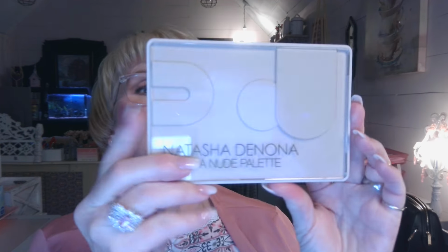All right. Beautiful color. Beautiful color combination. Love the pink. Love, love, love this. Natasha Denona, I need a new palette. This is definitely a great everyday palette to have if you like to use the nude combinations, which are extremely flattering, I think, for just about everybody's color palette, whether you have dark hair, light hair, dark eyes, light eyes, whatever combination. I think it's just a great nude combination all together.